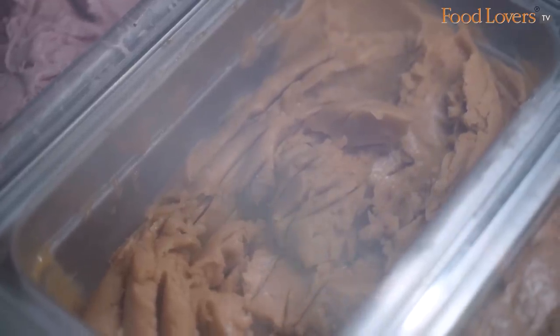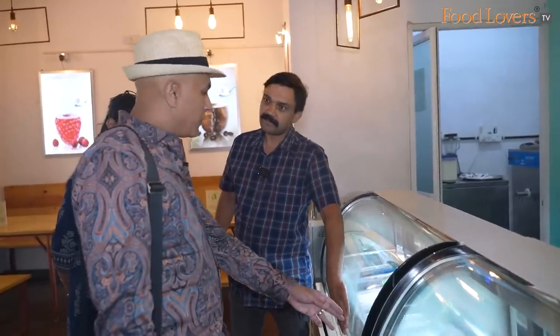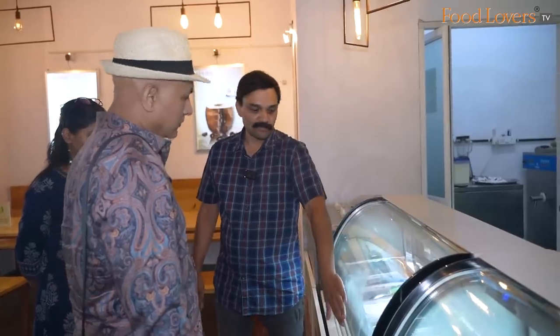It is made with jaggery. This is fresh strawberries. Seasonal, another 2 weeks after that you won't get it. These are blackberries. So these obviously are frozen. Blackberry, raspberry, blueberry. These are all frozen which comes from US.